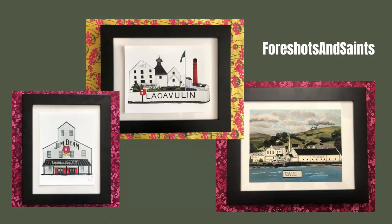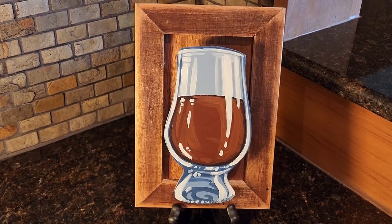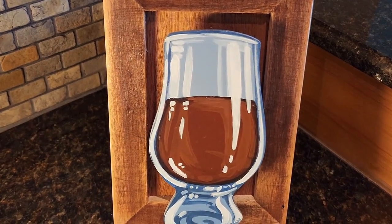The storefront of Foreshots and Saints. Lindo, the artist, has gorgeous prints of her pen and ink drawings, most of which she did when she was actually in Scotland. This woman knows her whiskey, she knows the essence and the magic of Scotland, and she puts it on paper. Also, check out your local art fair. This is one of my favorite things that I've found, and it's a New Orleans artist named Shaun, and I love having that piece of artwork in my space.